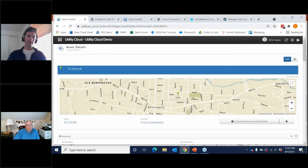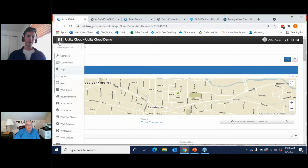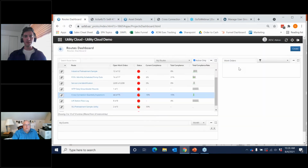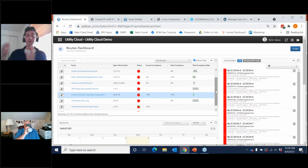Other things that I think are super important to show here: just having a view of the work. From the office point of view, administrator, what have you, you want to have a pretty good understanding of what work is going on and progress against those initiatives, and then be able to drill in and see what's going wrong or what's going right and why.